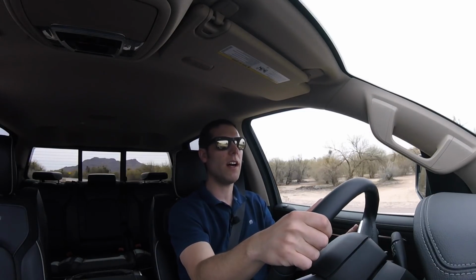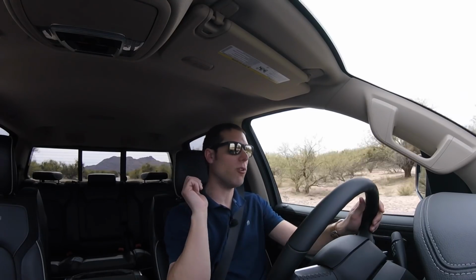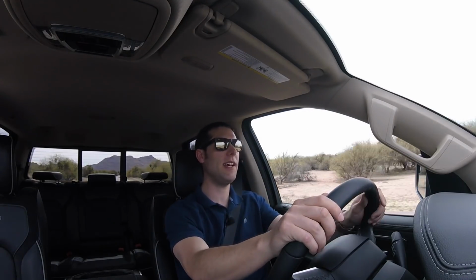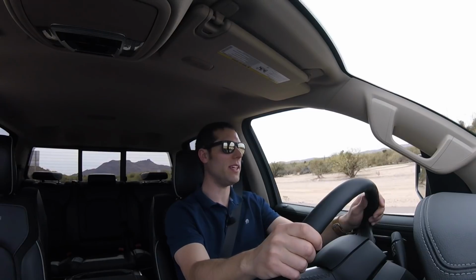Now, my first impression of this truck is it's really quiet and comfortable. I can't hear anything from the outside world. The loudest thing in here is the whisper from the AC. It's just amazing. And these seats, they're soft, but they're still supportive. I could see just hooking up a trailer and going across country in this thing. You could just eat up the miles, especially since it's got heated and cooled seats. So no matter what climate you're in, you're gonna be comfortable, and it's just a nice truck to be in.